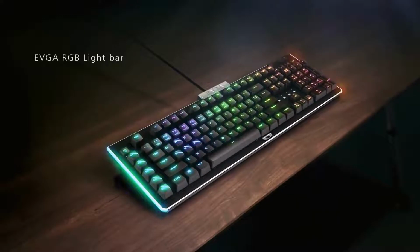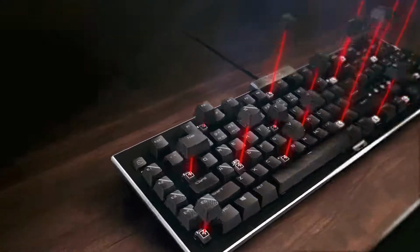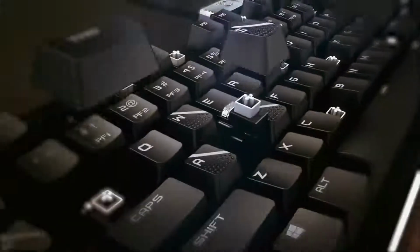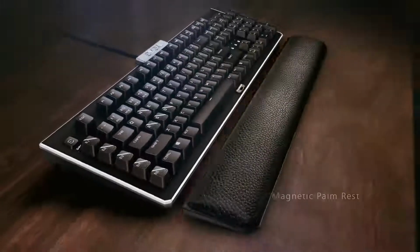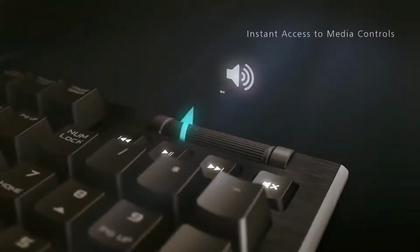Despite its budget price point, this full-size board is packed with features found on more premium boards, including onboard memory, dedicated media keys, and the ability to assign macros to any key. It also feels very well-built and has a brushed metal backplate that feels very sturdy. Its latency is exceptionally low, meaning it's more than able to handle any genre, from fast-paced first-person shooters to casual simulations.